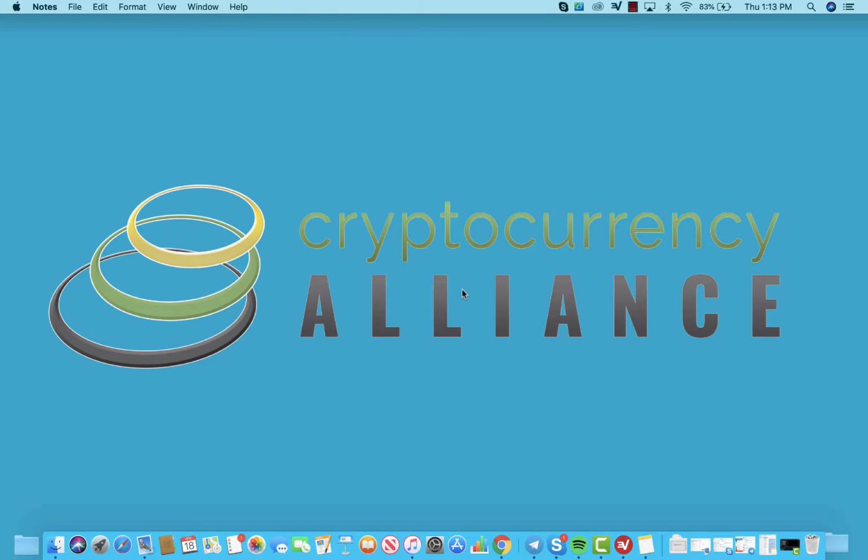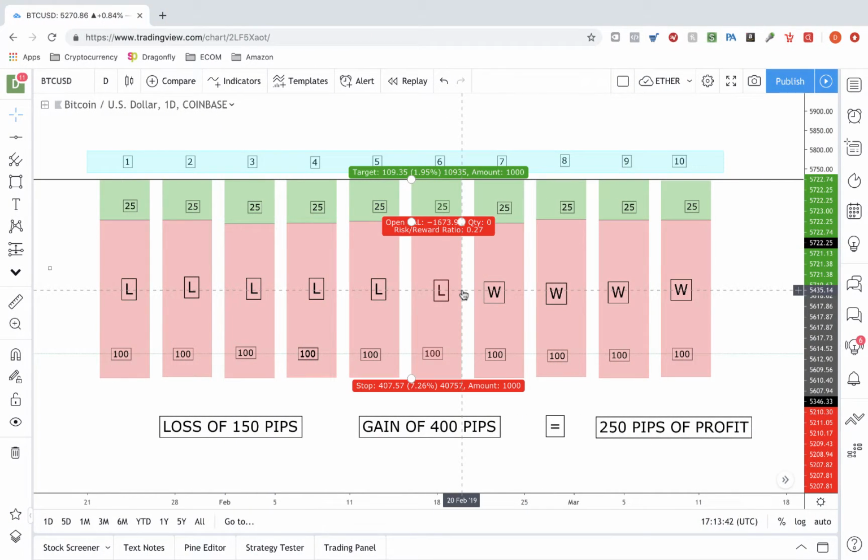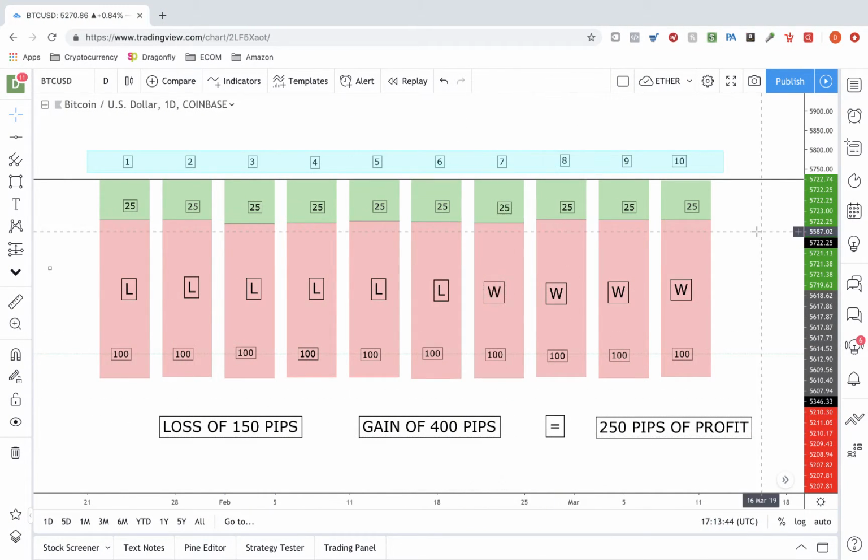Today's episode is going to be about win-loss ratio, why entry is so important, and how this affects your win-loss ratio. So here I have an example of 10 trades. Let's say we placed 10 trades at a 4-to-1 win-loss ratio. So 25 pips stop loss, looking for 100 pips. If you traded just 4-to-1, then this would be your outcome.